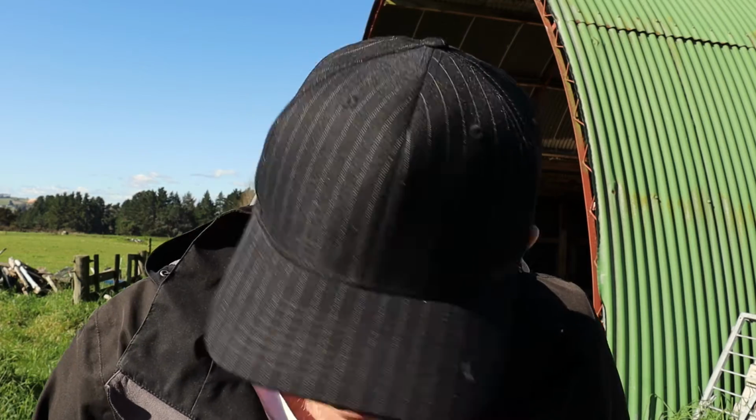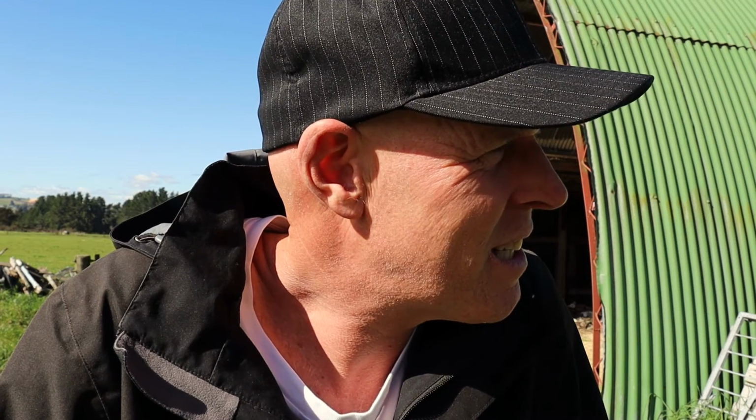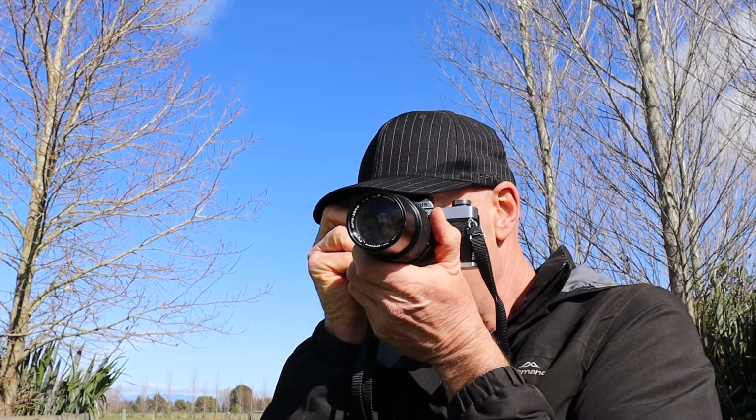I have about, I think, 12 frames left on my roll of film, which I'm going to carry on shooting now. Don't know what I'm going to take pictures of. Nothing's really sparking me, but I am enjoying using this camera. It's quite a delight to use. Let's carry on with this roll of film and finish off, and we'll wrap up.